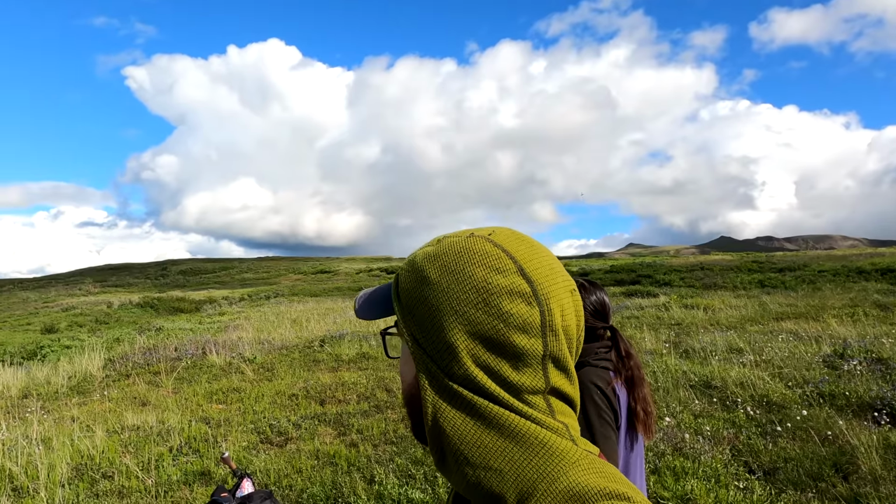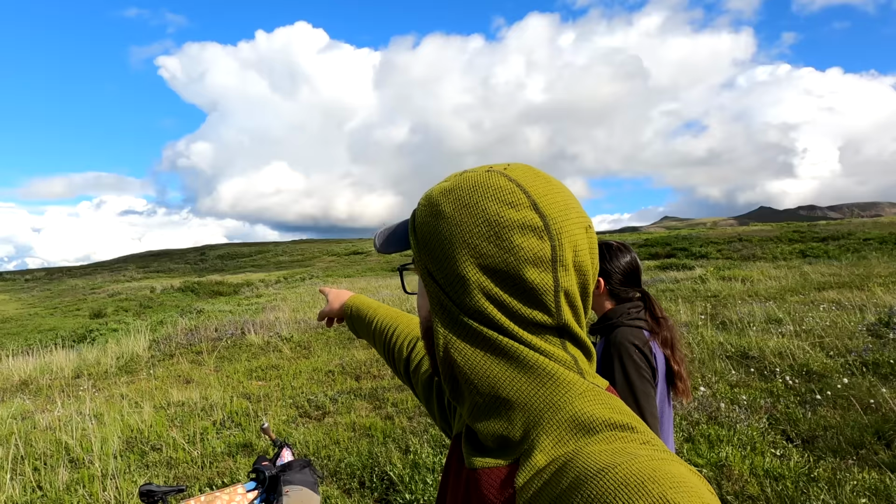Well, we've got three more bears just up here in the bushes. We're packing up camp and getting out of here as fast as possible.